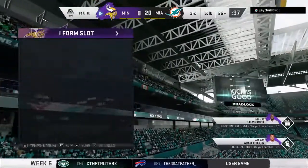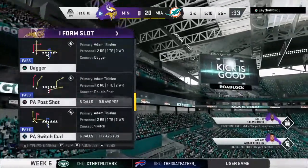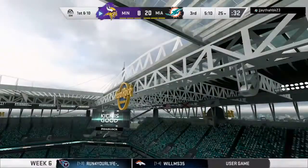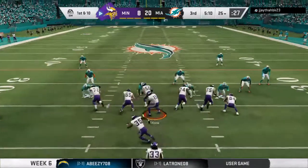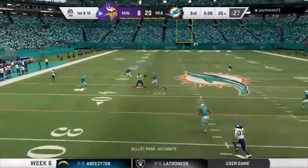The Vikings take over 1st and 10 at their own 25-yard line. Here are the Vikings now to start their next drive. And their halftime hole now even deeper. They need a big drive here just to answer the first touchdown of the second half scored against them.